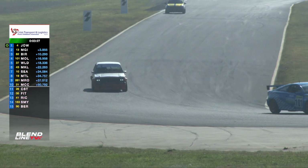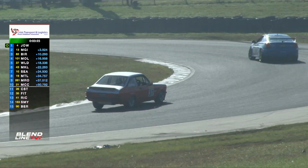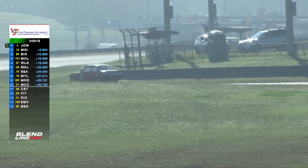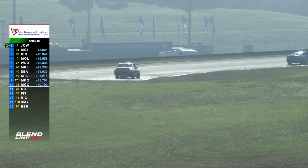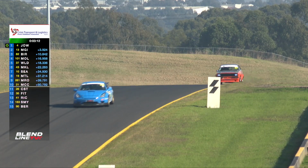And we'll just point out that Molesworth has passed Matt Wildridge. Matt Wildridge, yeah. I keep wanting to say Craig. Yeah, that's his dad. At the start. Yeah. That's what we know. We've been around too long. That's our problem. Yep. Yeah.